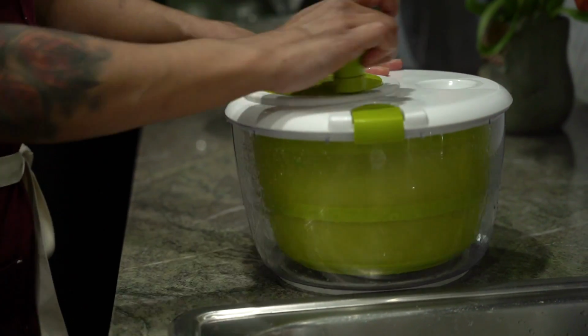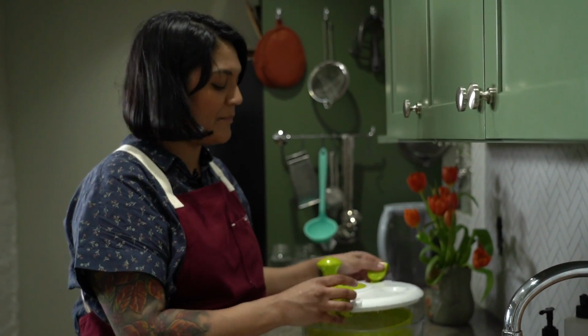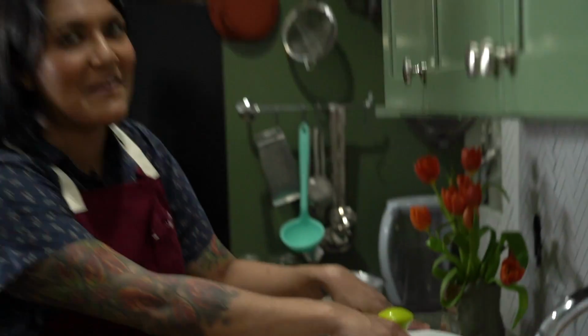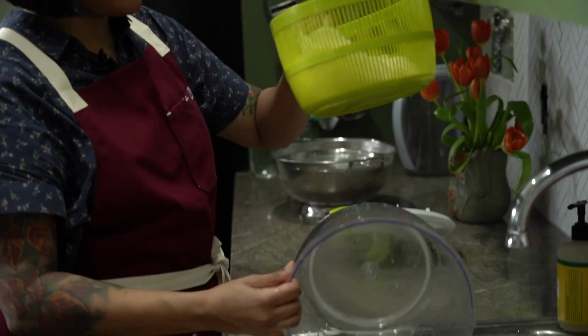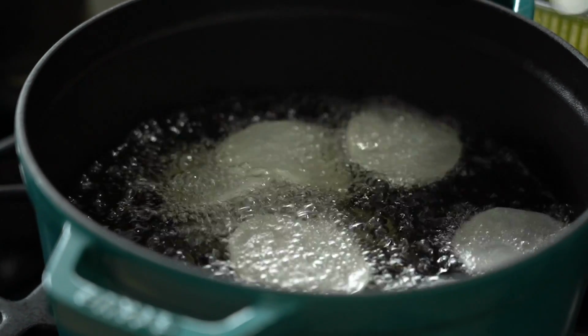Salad spinner, a big fan. So I'm just drying off the potatoes a bit so they don't sputter too much when they go to fry them. Because oil and water, they don't like each other. I don't know if you've heard. They're not good together. You don't want to get too crazy.